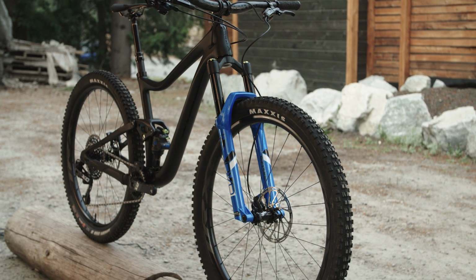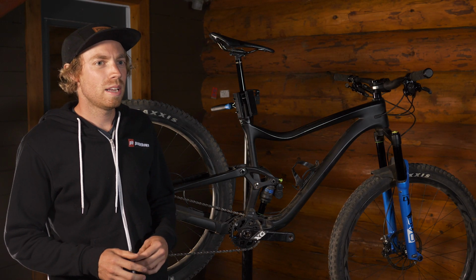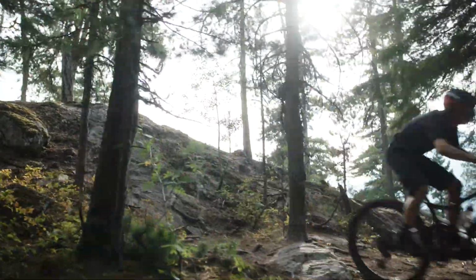The Trance 2.9 is designed around a 44 mil offset fork. Our medium test bike has a reach of 445 millimeters, and the seat tube length is pretty short as well. So if you wanted to size up and get even more reach out of it, you could do that and still run a full length dropper post.